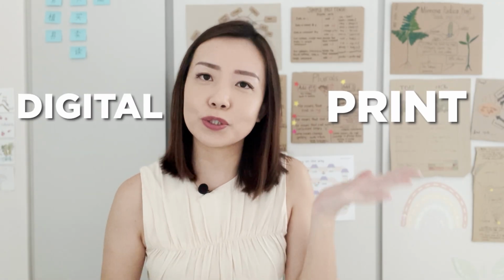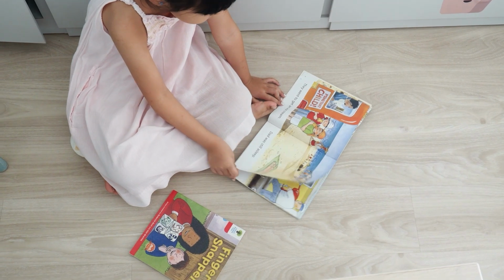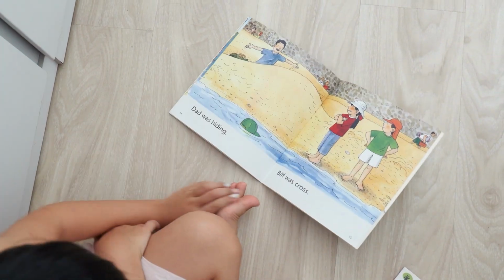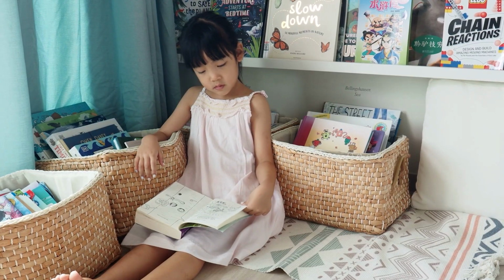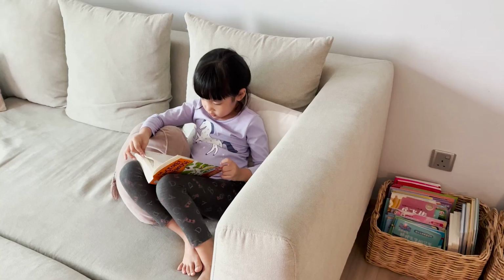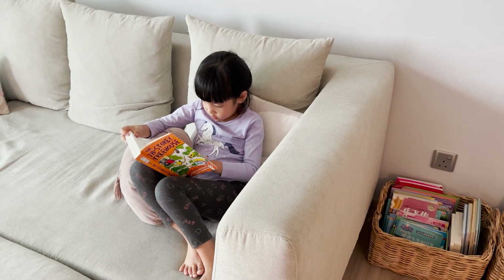Given the choice between print and digital, I would definitely choose the former when it comes to getting my children to read. There was a study that found that reading online led to an overstimulation of several brain regions and affected readers' ability to reflect, absorb and recall information as effectively as information in the paper form.